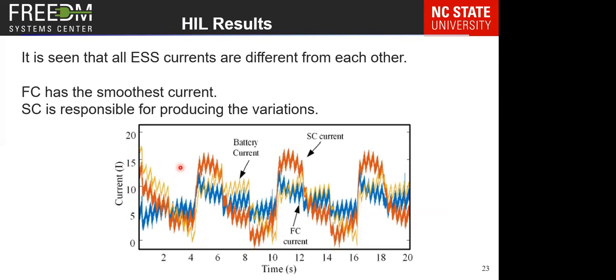Okay, here the simulation results are shown. You can see that we are assigning the smoothest power to the FC. Regardless of its own ripples, which are derived from the output filter of the converters and which we are not dealing with now, you can see that the overall power of the FC is smooth. However, the supercapacitor current has lots of variations, and it would produce fast changing power and current. And the battery would produce something in the middle. So you can see that the variations in the generation side are decoupled into different components.